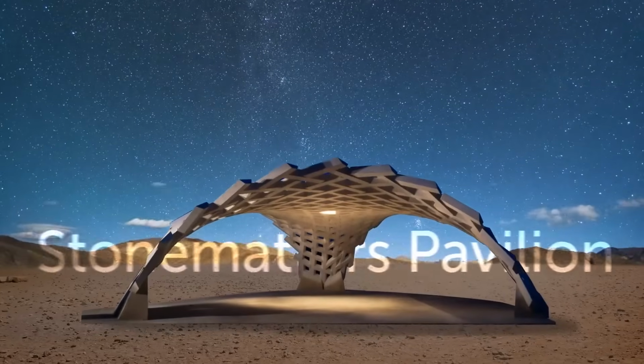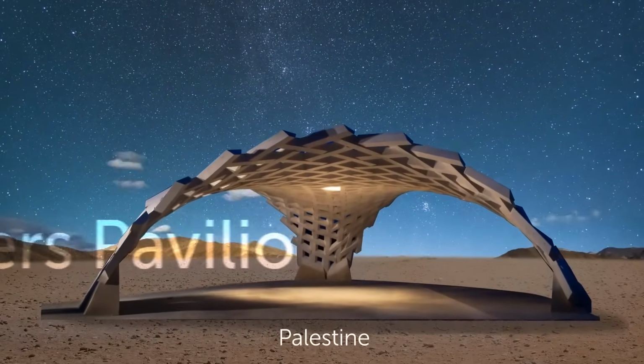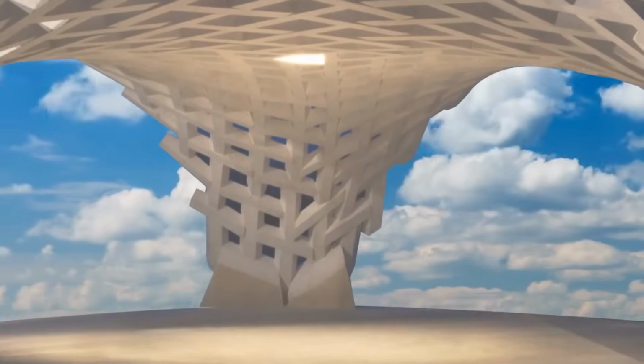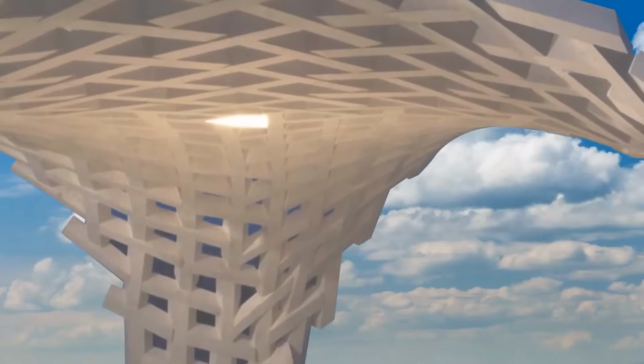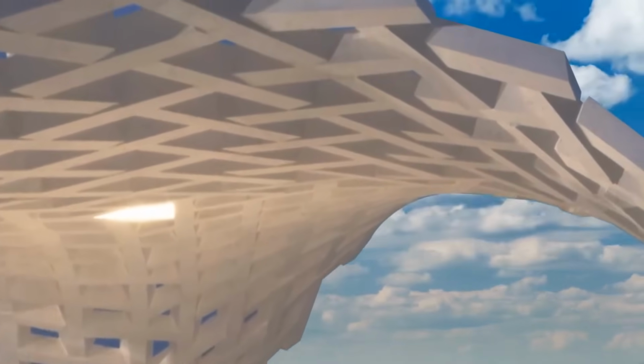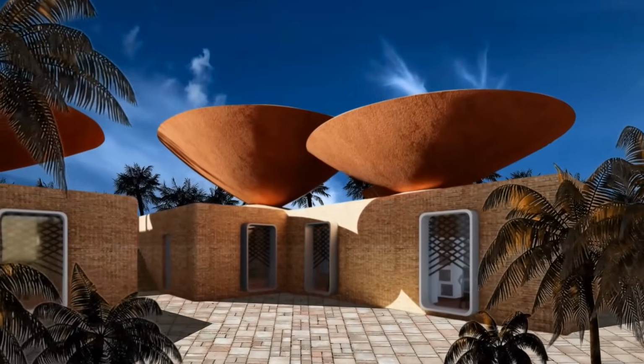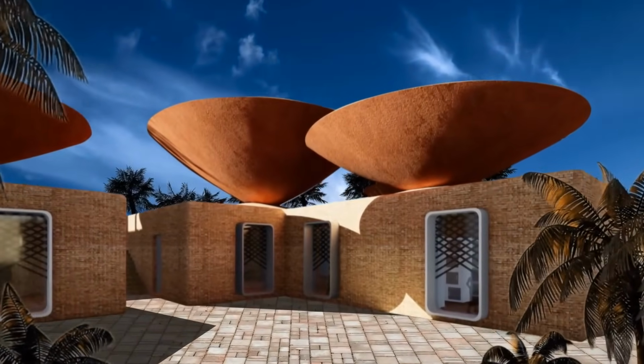Stone Matters Pavilion is a stone structure in Palestine. The structure spans a surface area of 93 square inches. It has been built entirely out of 300 interlocking stones that mutually support each other. The concave roofs, and yes, they look like giant bowls, are designed that way to collect rainwater.